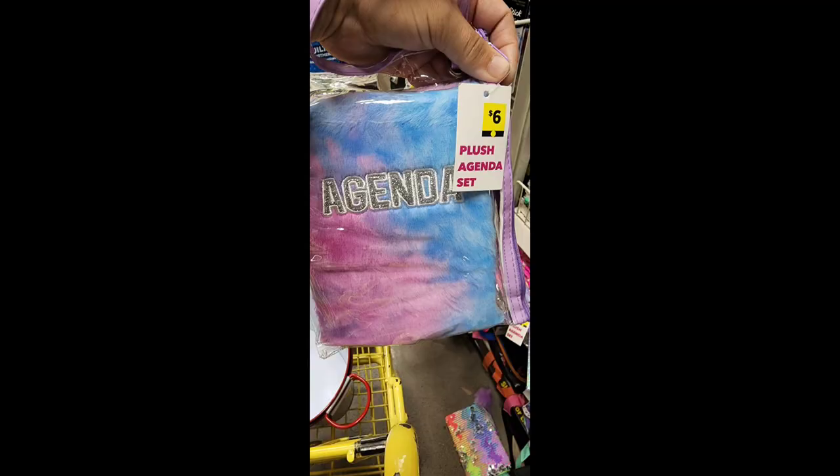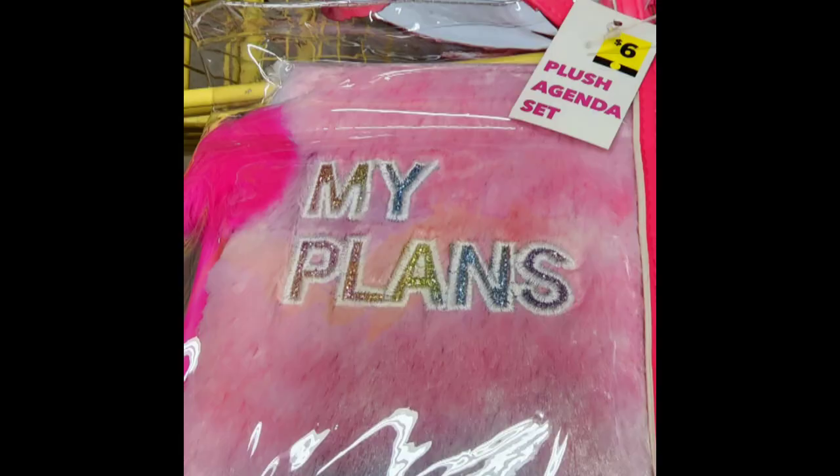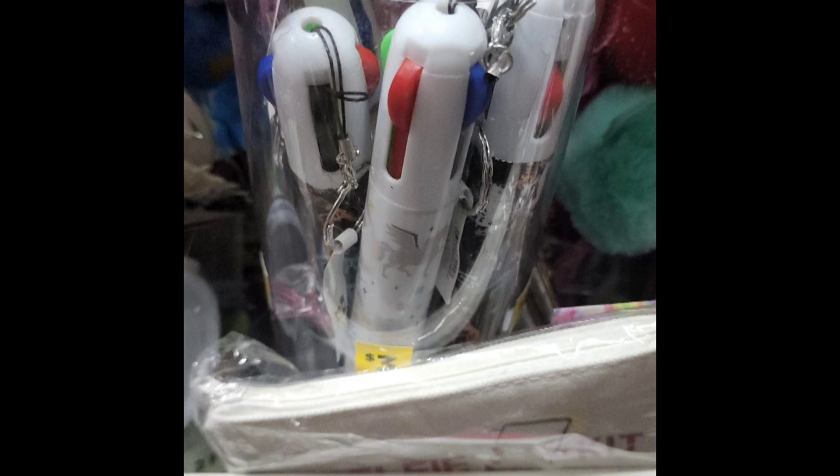Okay, there's several different kinds of notebooks. This is the agenda set, plush set. And the number is 633240. My plans, this one comes with a pen, $6. 633233. Next up, we have large pens for $3.